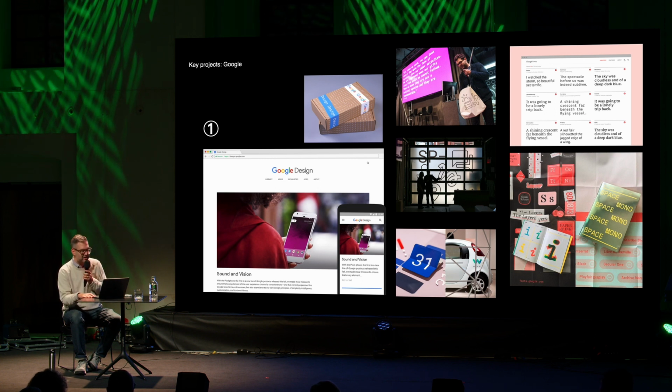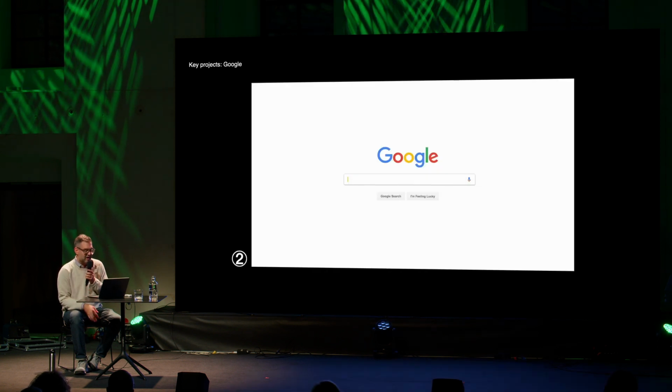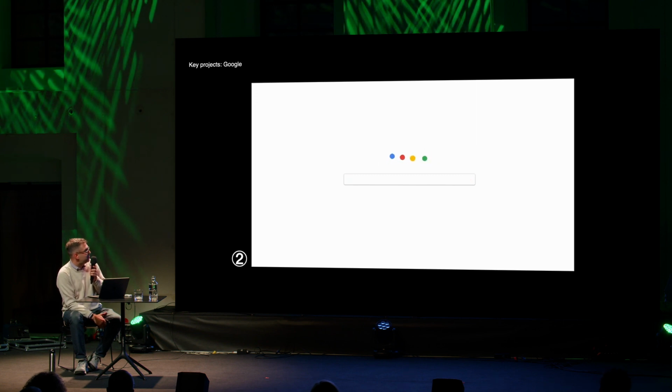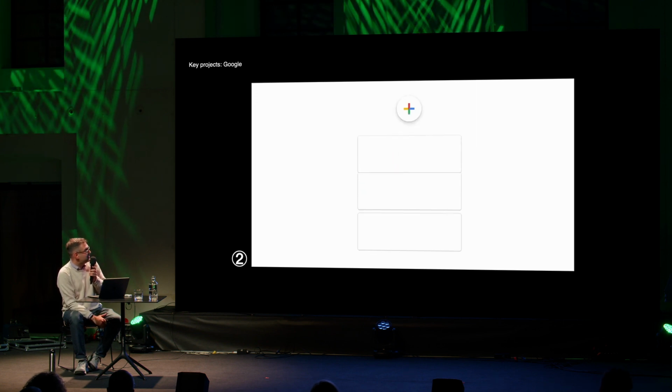I also launched the SPAN conference, which we'll talk a little bit about, and we even worked with museums like the Design Museum in London to bring objects from Google's design history into the exhibitions there. The major effort that I worked on was Google Material, and I'll talk over this film as it goes, but this was basically the logo.